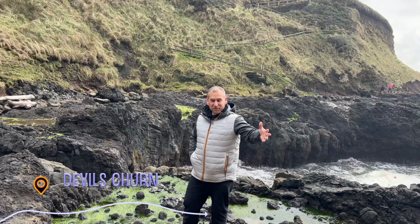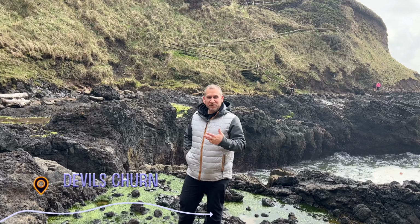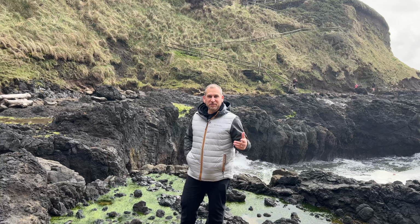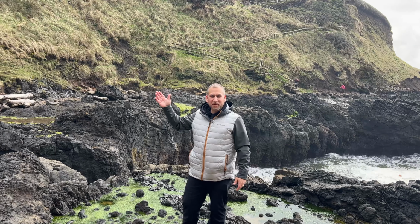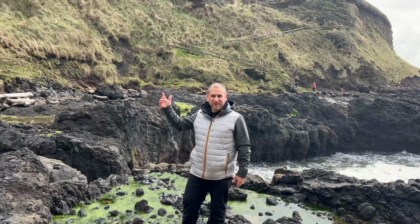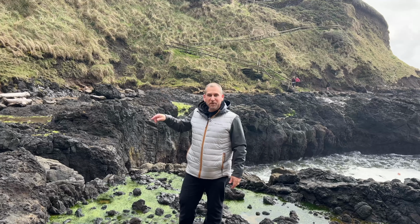Today we are at Devils Churn. We were actually looking at a big, popular whale watching spot along the coast, and we were going to go to Cape Perpetua, and then we found this on the right, which is a little gem. It's real easy to get to.